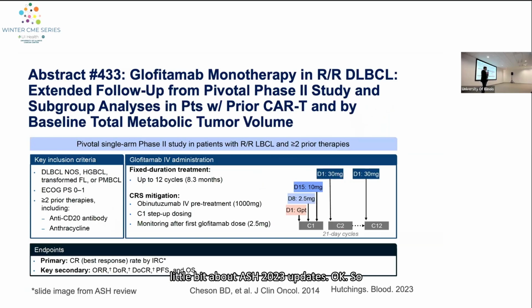Now, let's talk a little bit about ASH 2023 updates, okay? So we just talked about how glofitamab was FDA approved in the relapsed refractory setting after 2 or more prior lines of therapy. This is all based on a pivotal phase 2 trial in which they started with glofitamab, and as you can see in cycle 1, they used ramp up dosing to mitigate the risk of CRS. It was also given with obinutuzumab on day 1 to also help with the CRS, and this continued on for 21-day cycles, okay?